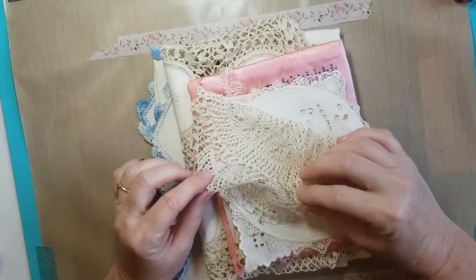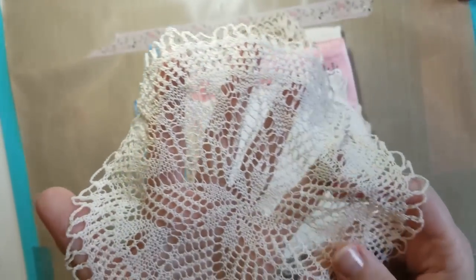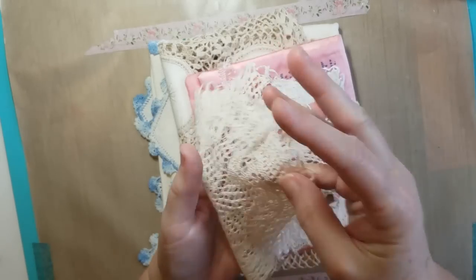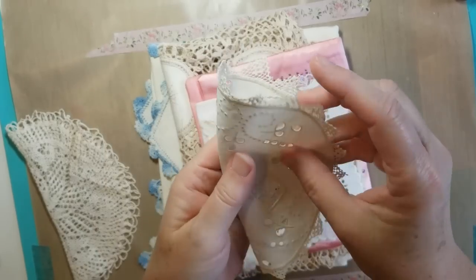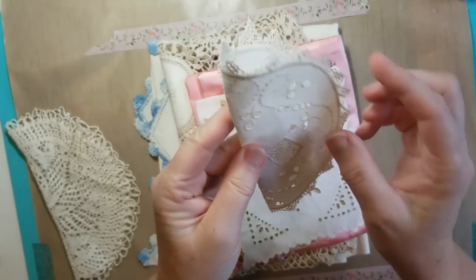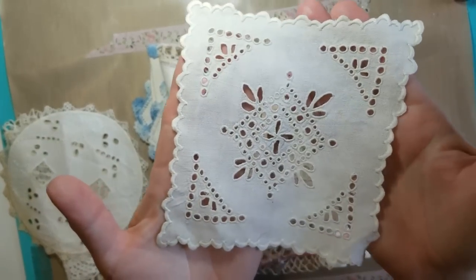Then I have these pretty linens. This one is very, very dainty and delicate, a crocheted piece. I think that's really pretty. And then this one, I think that'll look awesome folded in half in a journal, either on the cover or even just as a page in the journal. I think that would be nice. A square one. I thought that was different.